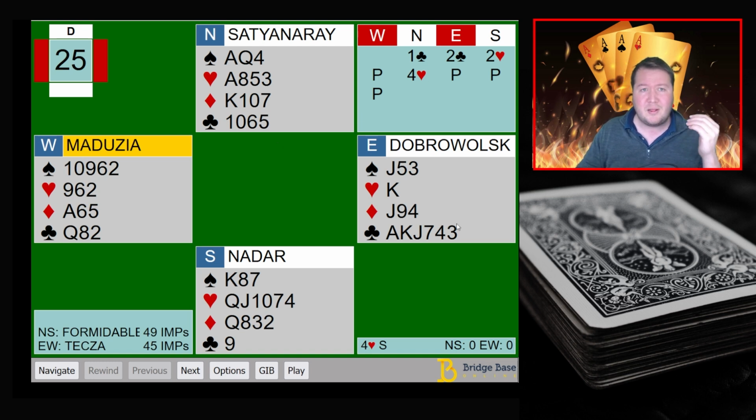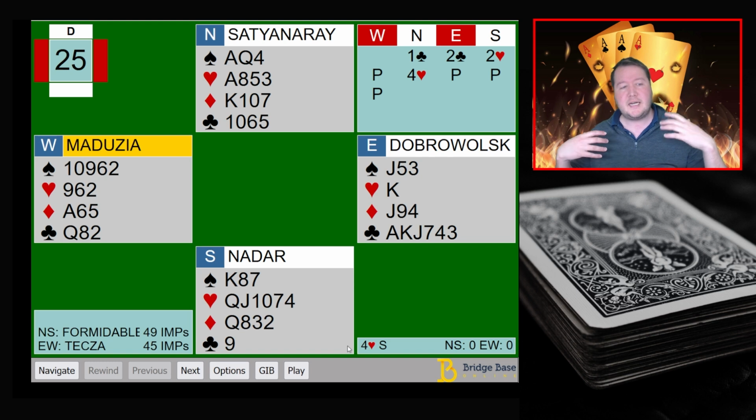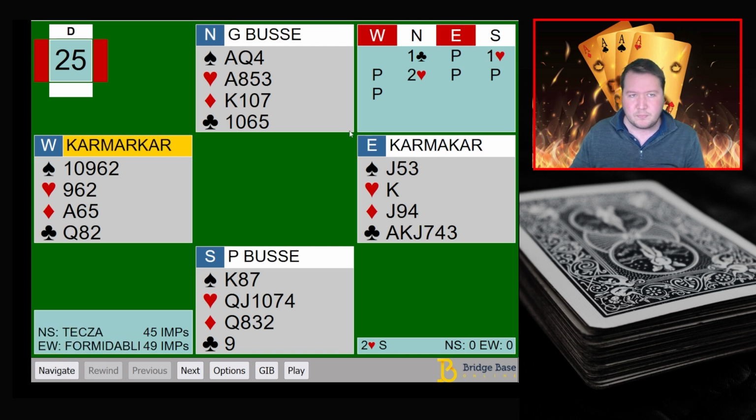So here it went 1 club, 2 clubs, and South has 8 points. They've got a bit of distribution. And the question is, do you take the aggressive approach and overcall 2 hearts? The other option you might have is a takeout double. Here they opted for 2 hearts. At the other table, it went 1 club and East didn't have the 2 club bid available, it seems, so they passed. South just bid 1 heart and got a 2 heart raise.